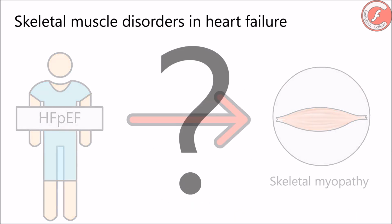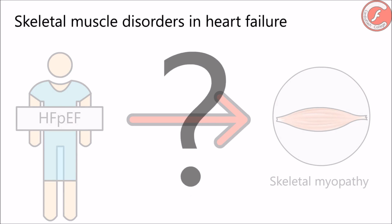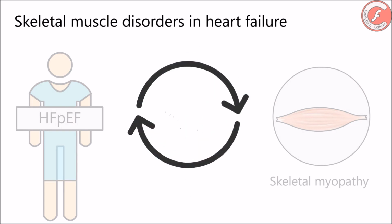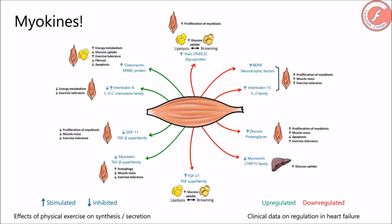However, it is becoming increasingly clear that musculoskeletal myopathy may not be just a consequence of heart failure, but may also condition the development and progression of this disease. Thus, the concept of skeletal muscle as a secretory organ has been gaining more and more strength nowadays, since the cardiovascular benefits of exercise significantly exceed the benefits attributed to the improvement of muscle mechanical function.